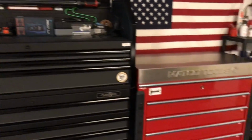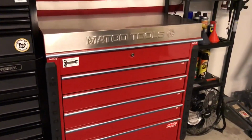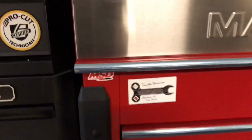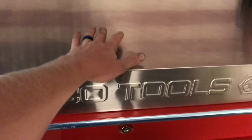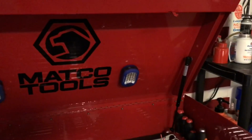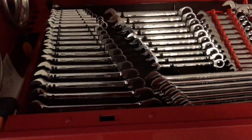Now let's move on to the Matco service cart. Okay, so moving on, this is the Matco service cart that I own. It's 5 drawers and an opening top. Thank you, Hard Knocks Forge. And then this is the stainless steel top. Just kind of press down on it. There we are.